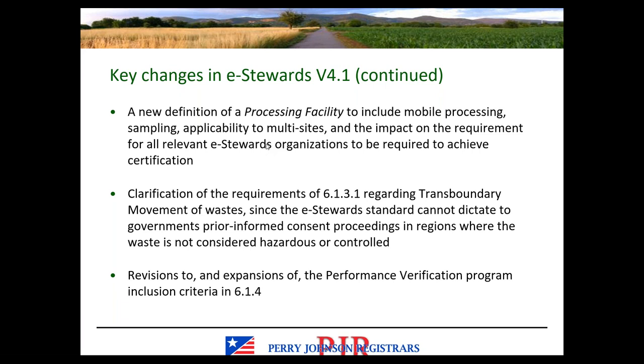In regions where the waste is considered hazardous and prior informed consent proceedings are required, then obviously the e-Stewards standard requires conformance to those requirements. However, in areas where prior informed consent is not required because the governmental body hasn't deemed that particular material to be hazardous or require control, then the prior informed consent process is not being superimposed by the e-Stewards standard.